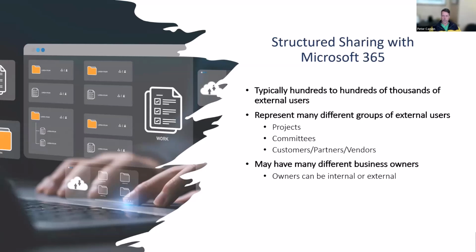And you need to understand, what do those groups of external users represent? Are they customers or partners or vendors? Are there committees or projects that you're running? And there could be many different business owners across your organization that could be not only internal to your organization, they could even be external.